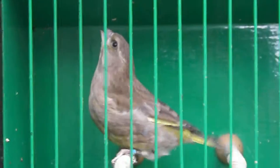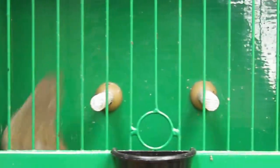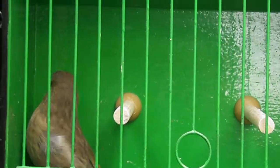This bird here is not that long in. He's a little bit flighty. He's in great shape, this bird. Another bird not that long in. Just over a weekend, mate. A nice bird.